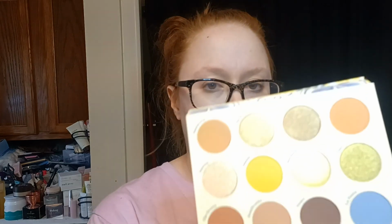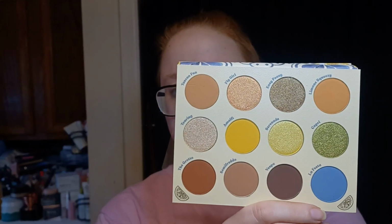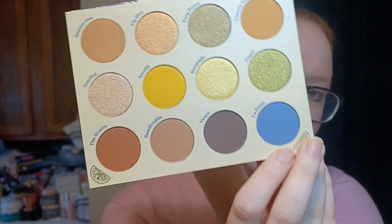So for those of you who have not seen this palette, it is gorgeous. I don't remember if I still have this palette, so I'm not going to swatch it just in case, but I will swatch and possibly use one of the other ones. So very, very pretty palette. Obviously the focus is neutrals, and then you've got that one gorgeous pop of blue down here.